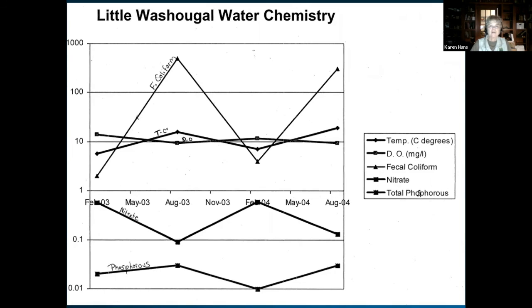This is taken from the Little Washougal River, actually, but I want you to notice here that there's a spike in fecal coliforms in August. And while the nitrates have gone down, and the phosphorus is a little bit of a blip, there's this huge spike in fecal coliform. If you've ever seen the Washougal River, it's up in Washington. If you walk up to it in the summer, you think, wow, what a healthy, clean, pristine river. I'm just going to jump right in it and go swimming. And then you see this fecal coliform spike, and you might think differently.